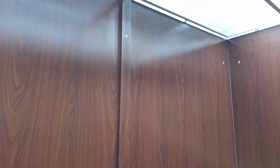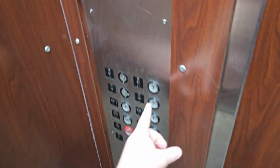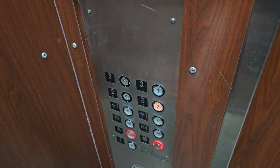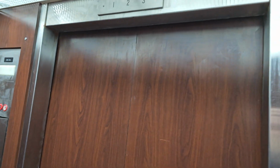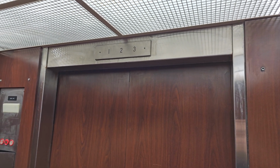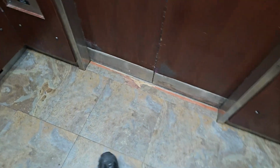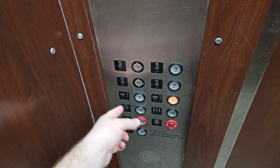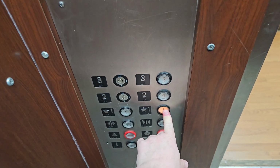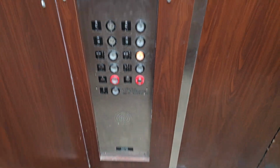Wow, this is the elevator at Pioneer Medical Park here in Irving. Let's go to 3, 2. Oh wow, so this is a vintage Hunter Hayes.